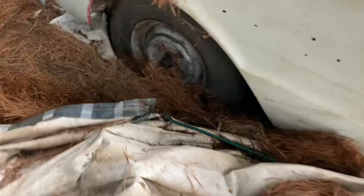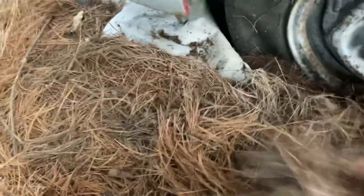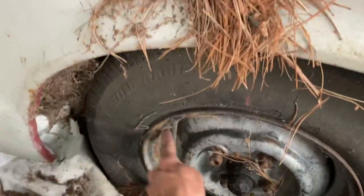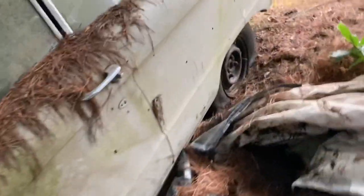All right, we're back to get the Falcon. I'm scared for snakes again. I hope these tires will air up a little bit. I only had two air tanks I could bring. We'll see. Man, that's a long valve stem. That's the XL model right there.